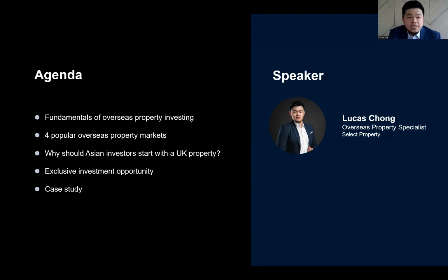We'll also look at why Asian investors are starting to look at UK property. And of course, we'll be sharing with you a very exclusive investment opportunity for those who are interested in UK property in central Manchester Zone 1. And last but not least, some actual case studies on the historical data and growth data for Manchester, to share a more specific insight into the current market growth.